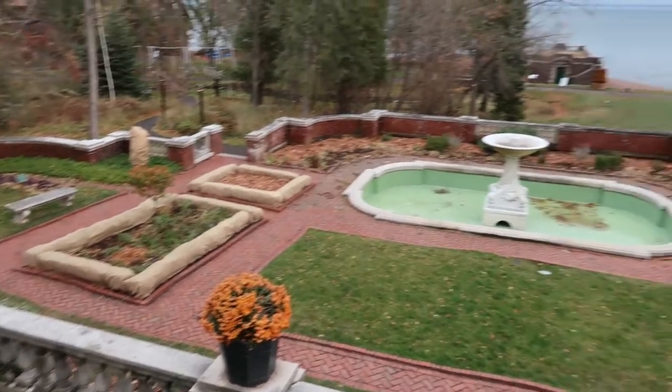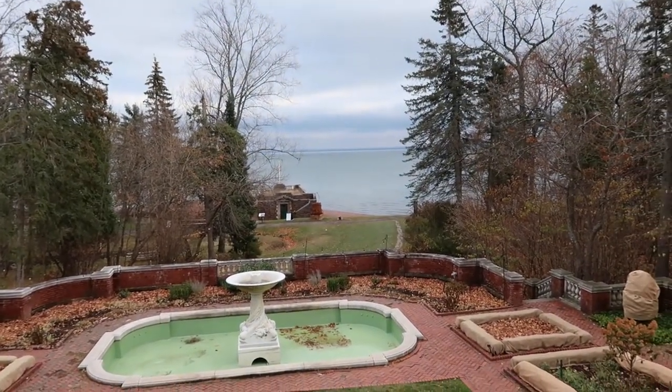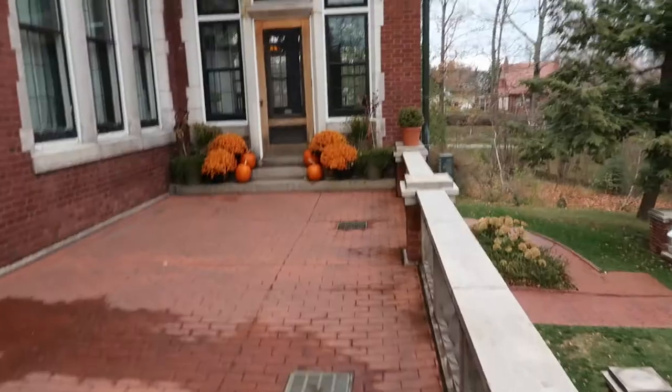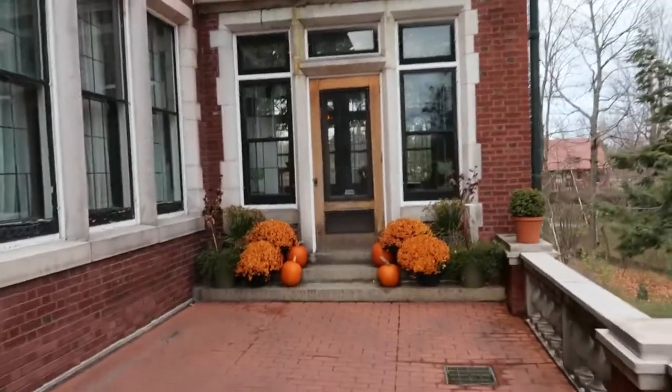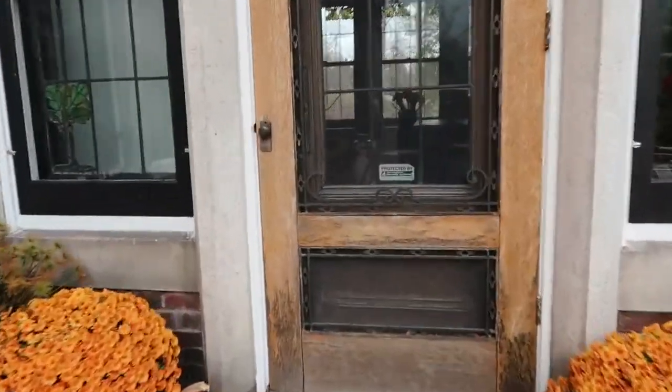We're here at the end of October. Look at that view. I almost said $1 million view, but it's a lot more than that, isn't it? So there is the breakfast room. We were in there. That's where they had the green tile. They have the dining room in here.